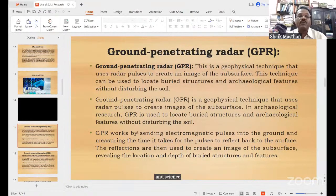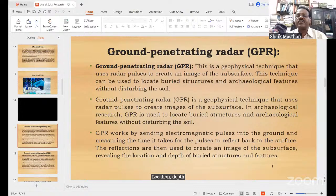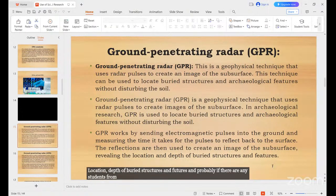This GPR works by sending electromagnetic pulses into the ground, measuring the time it takes for the pulses to reflect back to the system. The reflections are then used to create an image of the subsurface, revealing the location and depth of buried structures and features. And probably if there are any students from an archaeology background, they will understand.